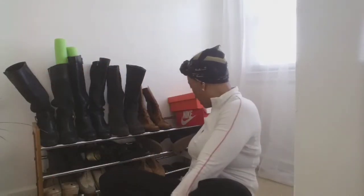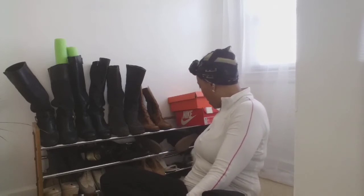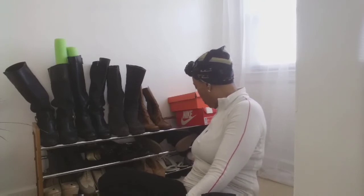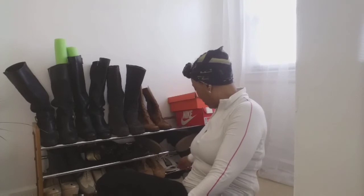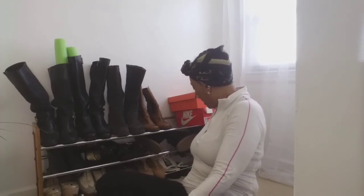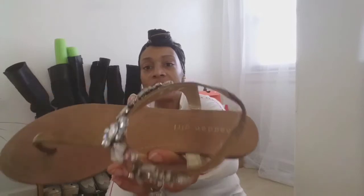As far as anything else down here, you guys, I think that is really it. But I do have a pair of sandals that I think I'm going to let go too, because I know I have worn them before and they were a little tight around the back of my foot. So I think I'm going to be parting with these. And guys, these are Madden Girls. And this is what they look like.